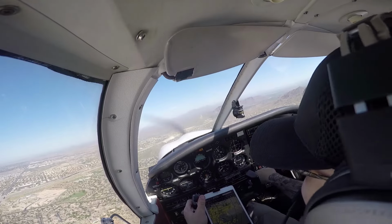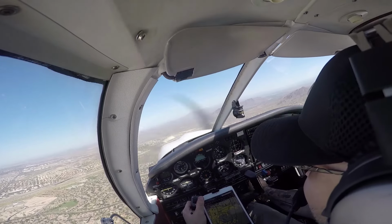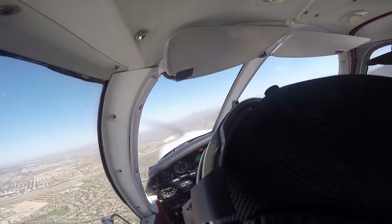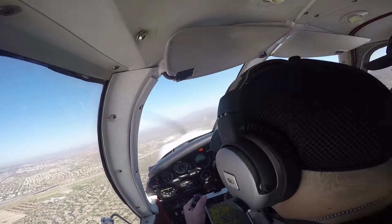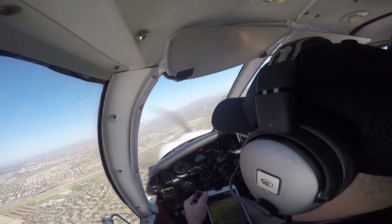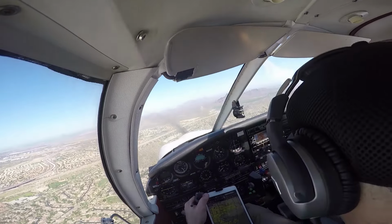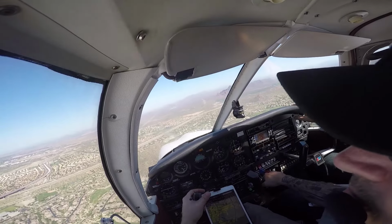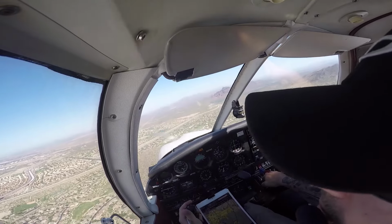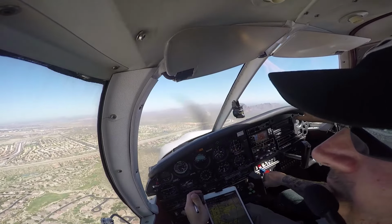Landing gear, let's send 140. Gear down. Propeller forward. Mixture's rich. Falcon Tower, hold short, runway 22 left. Flaps, landing lights, seats and seat belts. 78 Tango, runway 22 left, continue traffic holding in position. 78 Tango, continue left base for 22 left.